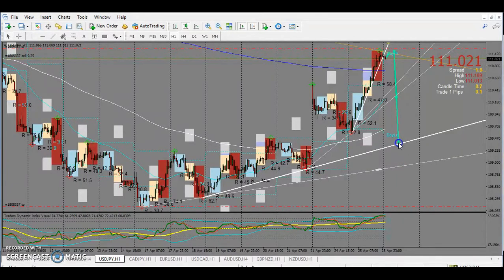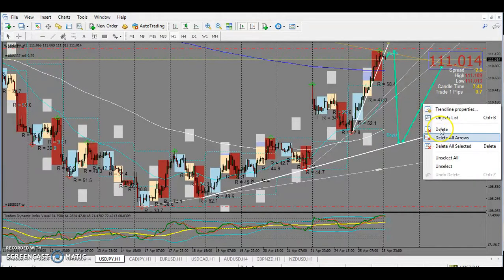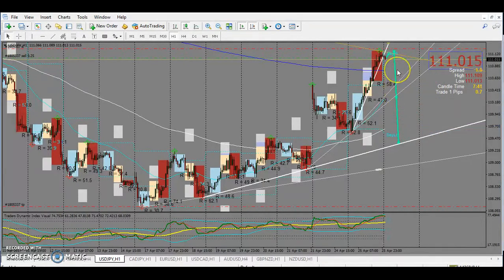Because I want it to first come to that point, because I want to see how it reacts. Because if it respects that point, it could go up from here. But it's too soon to say. Very too soon to say at this point. So for now, I'm looking for my trade to just come down to this point. But the reward is still good.